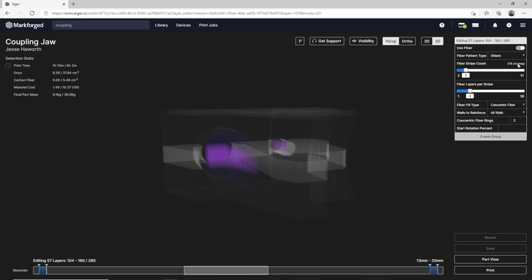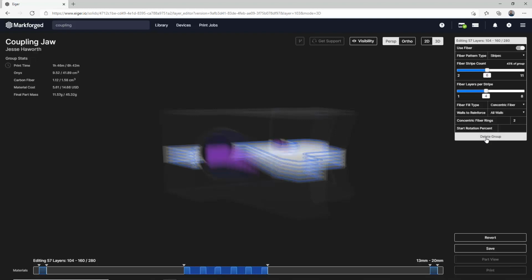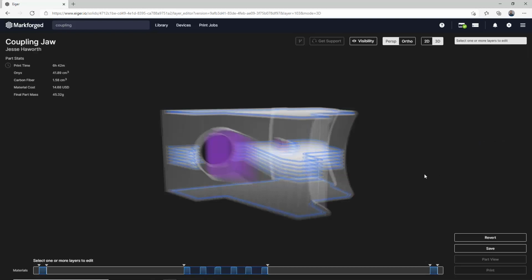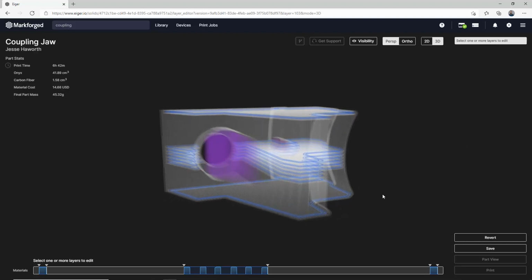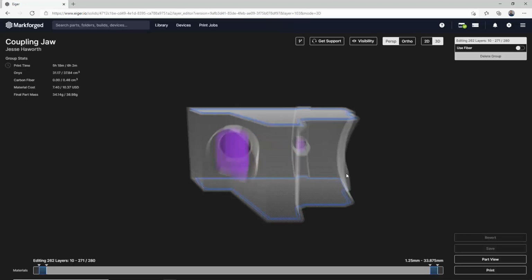I want to do some stripes. So what I can do is I can change the fiber pattern type to stripes here, and then just mess with these options here. Get kind of the feel that I want. You can see that once I have these options that I selected, it's sliced in real time. The cost metrics are updated, and you can see the representation of that fiber group there. Let's say I didn't want that. What I can do is I can revert, and that will take us back to the last saved state of that part.